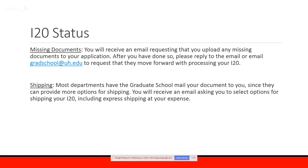And then, as I said before, most departments will have the graduate school mail your document to you because that way you can pay to expedite your shipping. Most of our departments can only send I-20s at the slowest rate possible. So it's really in your best interest for us to have the graduate school mail it to you. So if you have any questions about that, again, please just let me know. You can always email me.